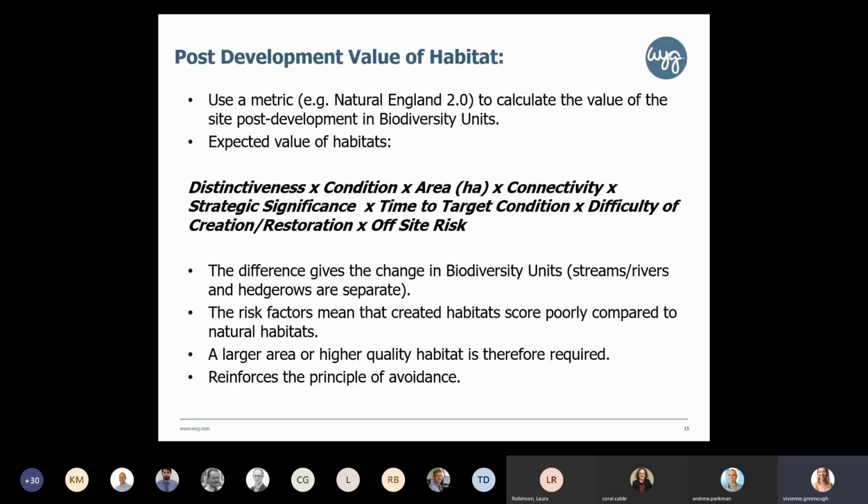So once we have this information, we insert all of that data, the post-development data, into the calculator. And it times the distinctiveness by the condition, by the area, connectivity, strategic significance, and then adds in the two risk factors, the time to target condition and the difficulty in the creation or restoration. And this will output your future biodiversity units.